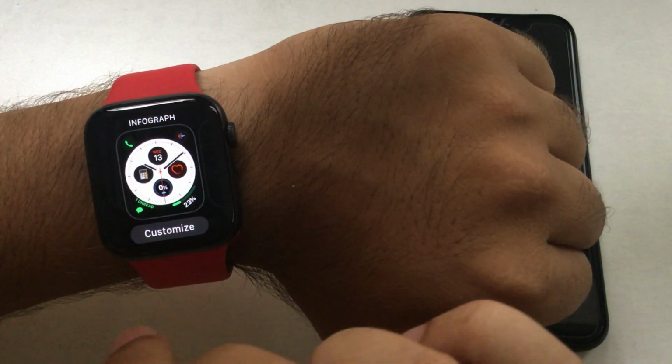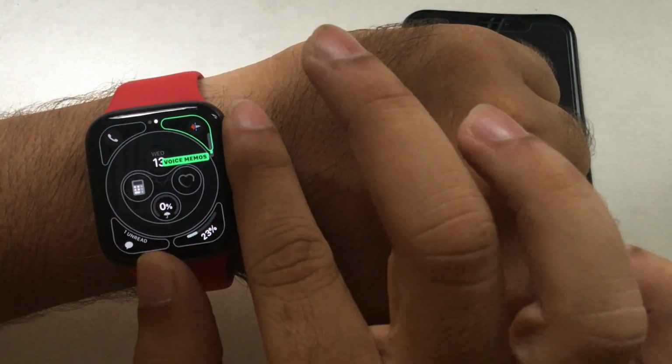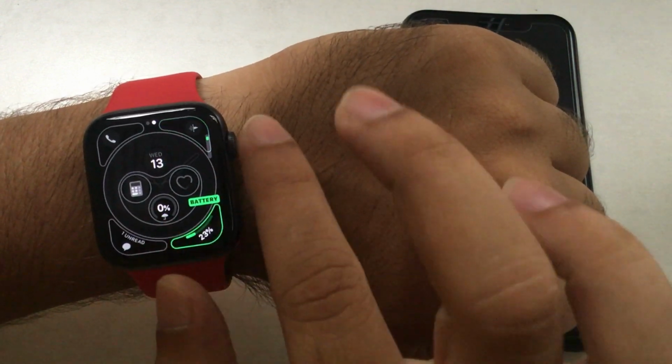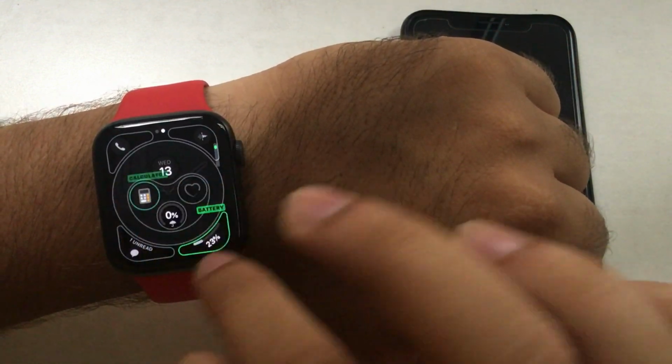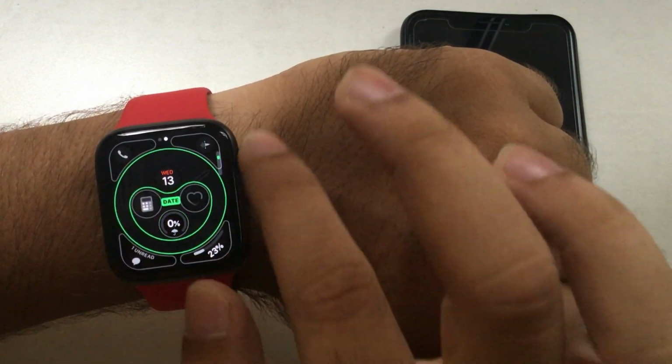Press and hold on the Apple Watch face to put it in edit mode. Tap on the customize option and start changing the watch dial using the digital crown button. And swipe to edit complications. Select a complication and use the digital crown button to change it. Press the digital crown button to exit edit mode and save it.